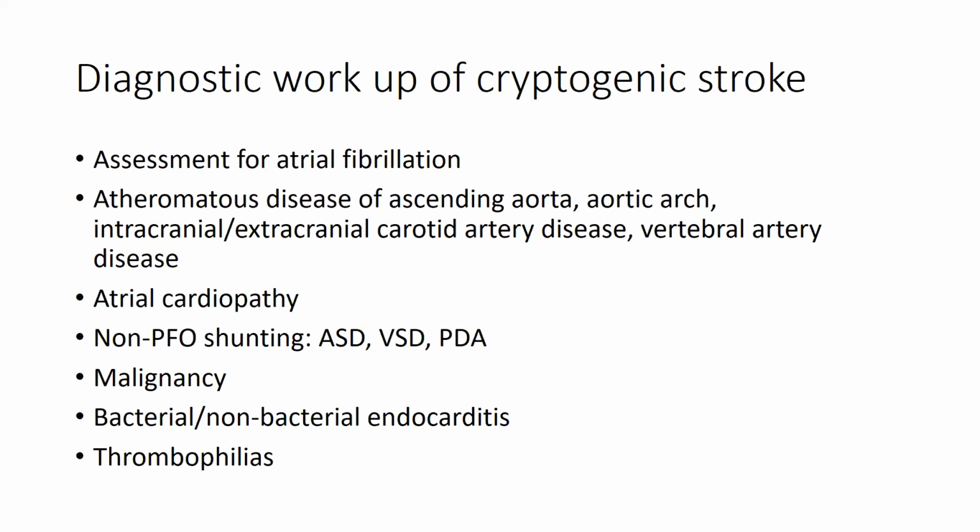Diagnostic workup of cryptogenic stroke, broadly, this is a very broad overview because this is not our focus today, but the diagnostic workup should be tailored to the patient's age on presentation, meaning young patients, younger than 45 years old, we should focus their workup on identifying congenital or hereditary etiologies for their cryptogenic stroke. The vast majority of those is going to most likely be related to a coexisting patent foramen ovale, PFO.